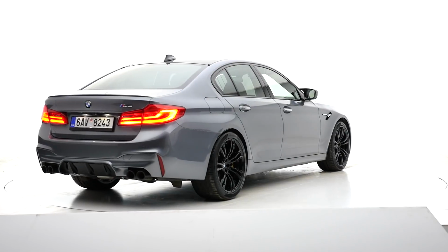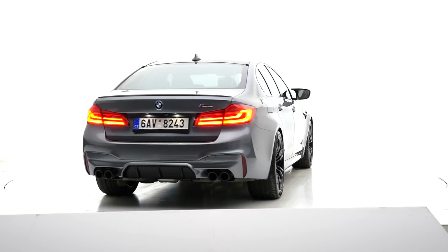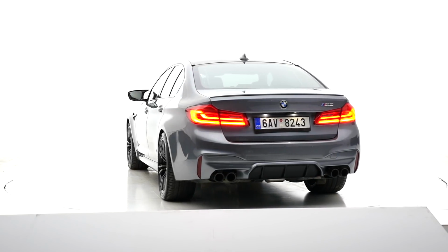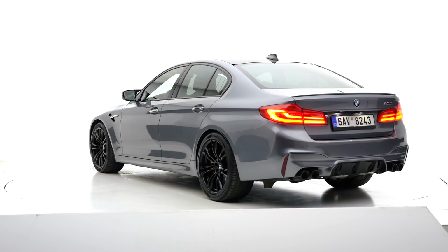The boot is the same as in the ordinary 5 Series, but here I'd like to go back to the elements heating up. After turning the car off, the fan in the front keeps working for a long time and it's very warm inside the boot, warmer than the weather would justify. So do your grocery shopping at the end of the day.